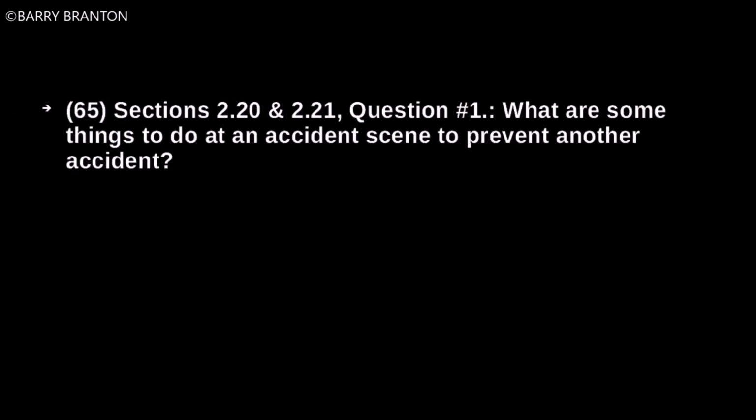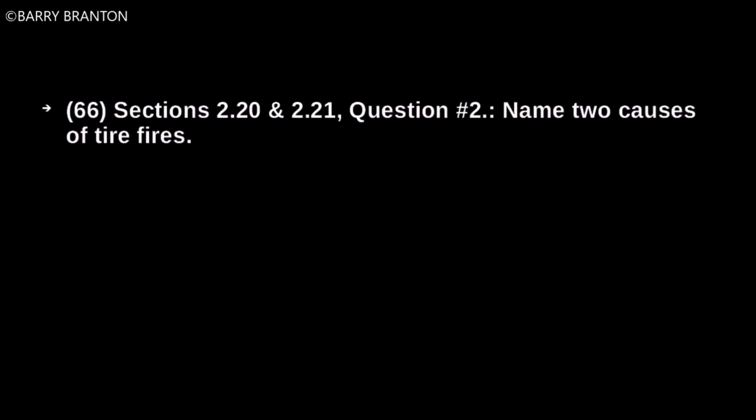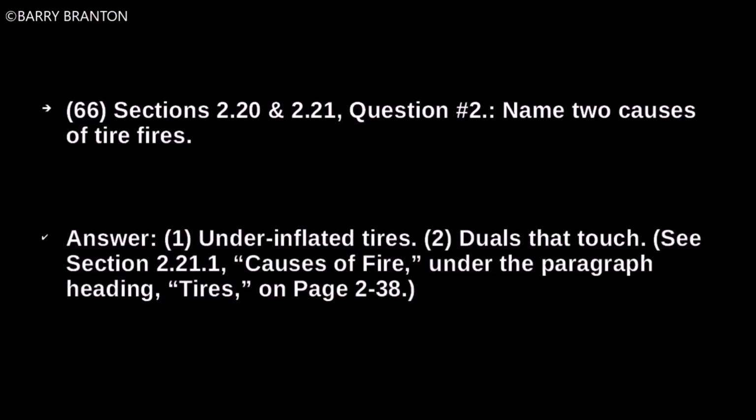What are some things to do at an accident scene to prevent another accident? Protect the area. Notify authorities. And care for the injured. Name two causes of tire fires. Underinflated tires. And duals that touch.